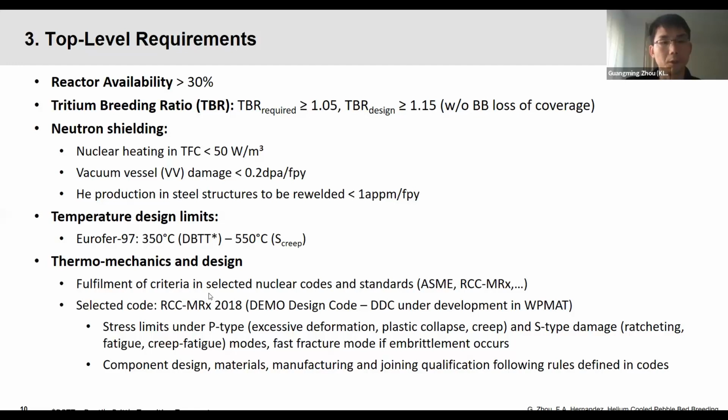And also we need to fulfill the criteria defined in the nuclear codes and standards, for example, the ASME and the RCC-MRx in France. At the moment, we are using the RCC-MRx as the reference code. Of course, in the EUROfusion program, we also have a code under development, the so-called DEMO design code for in-vessel components, which is under development in the work package materials. We need to fulfill all the stress limits, and the design of the components and the manufacturing and joining qualifications should also follow the rules defined in the codes.